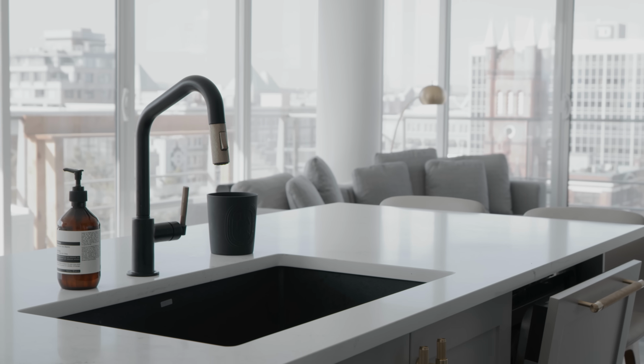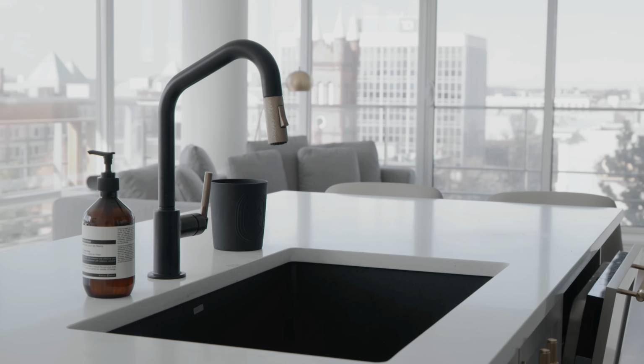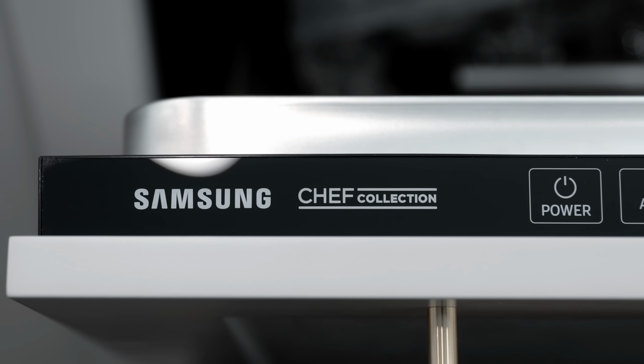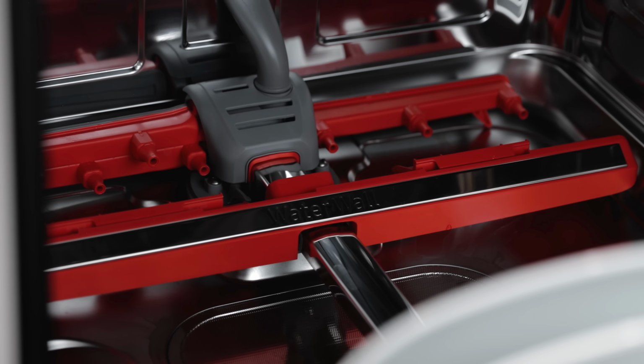This right here is a dishwasher. It is the Samsung one from the Chef collection, and after it is done washing, it actually opens by itself by about 5 inches. So I throw the dishes in there, I forget about it. Once it's done, it will let all the steam out for it to dry a little bit better, and I thought that was just a cool feature to have in a dishwasher.